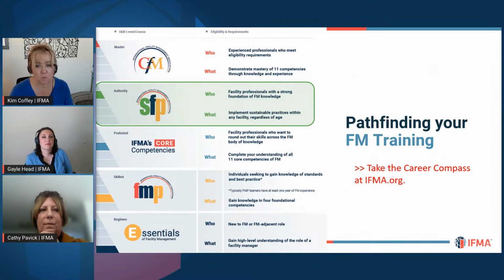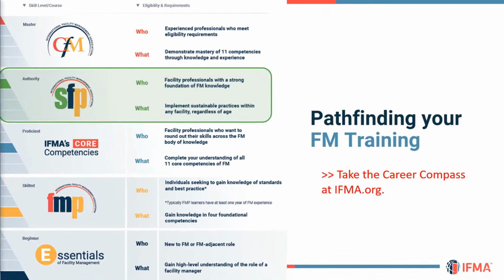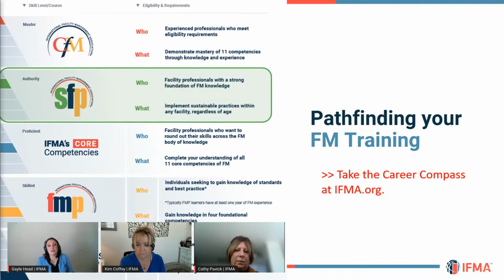And so as we move into the next slide and we take a look at pathfinding. Gail, can you just kind of walk us through in general? And then, of course, I see the SFP highlighted, which is why we're here today. Absolutely. So we do offer training on many different levels. Here at IFMA, we do want to be your lifelong training partner. So for those who are either in adjacent roles or are brand new to facility management, the Essentials is a really great beginning piece to help lay that foundation of what a facility manager can expect in their day-to-day. The FMP is a very good foundational credential because it will cover the basics that the facility manager should have under their belt whenever it comes to being that go-to facility manager.